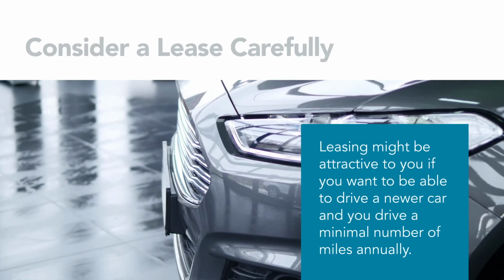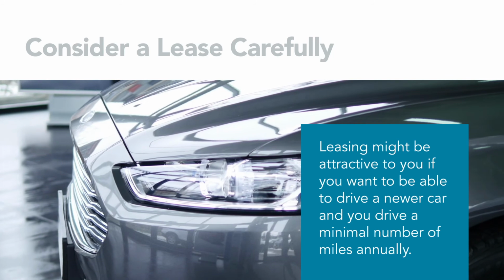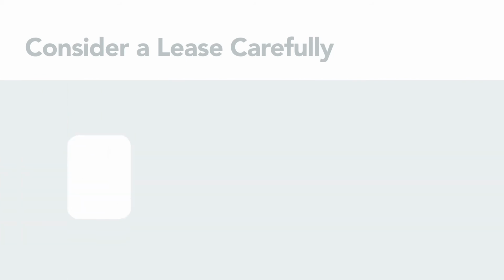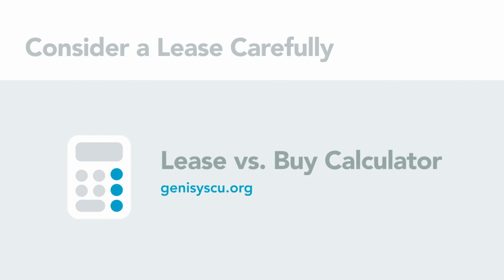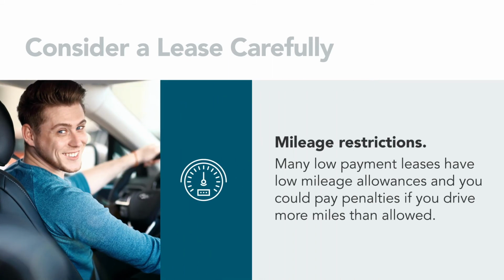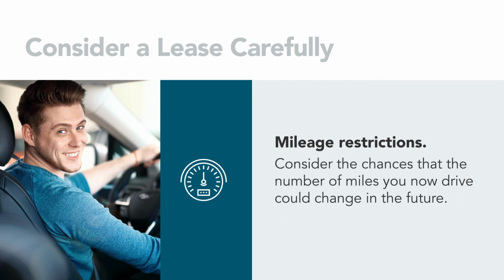Leasing might be attractive to you if you want to be able to drive a newer car and you drive a minimal number of miles annually. Take a look at our lease versus buy calculator to help you decide what the best choice is for you, but also consider these points. Mileage restrictions. Many low payment leases have low mileage allowances, and you could pay penalties if you drive more miles than allowed. Consider the chances that the number of miles you now drive could change in the future.